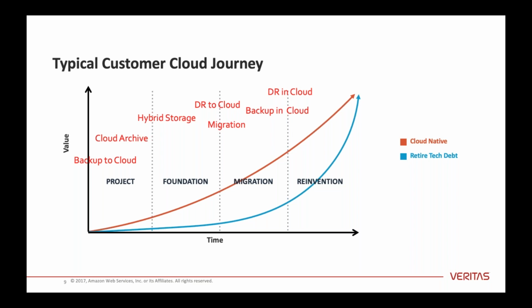Then they go into a migration phase where they start moving their applications up into public cloud, and eventually they get into the reinvention phase where they're able to reinvent what they're doing, make it more suited to public cloud, use more cloud native technologies, and really get the best out of it. And if you apply this to data management and the solutions that Veritas support here, you'll notice that backup to cloud, which is what we're going to be talking about today, is there at the far left, and that's really quite a low-hanging fruit for customers to grab hold of and get to grips with using public cloud.